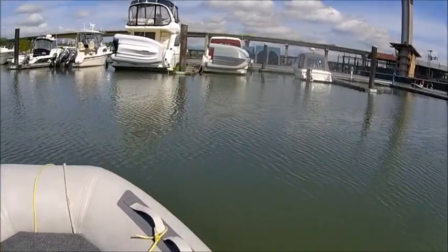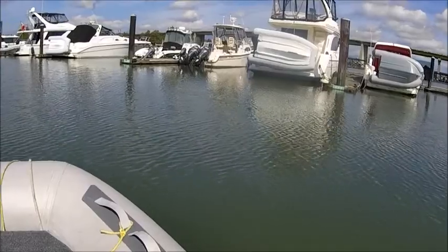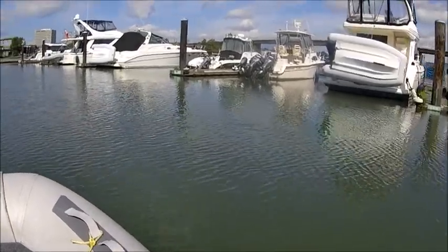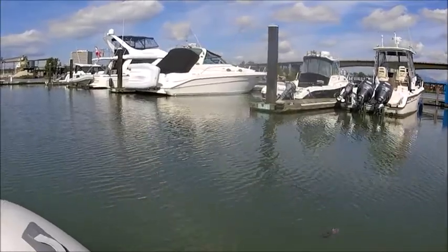These few boats that you see here are actually controlled by the broker or owner's friends of the marina, but they represent maybe only 5% of the capacity of the marina.